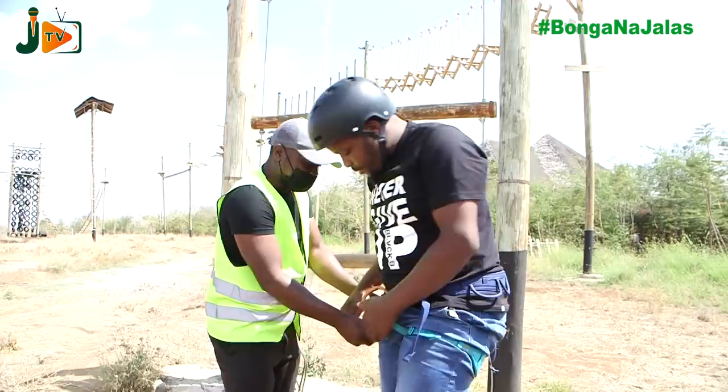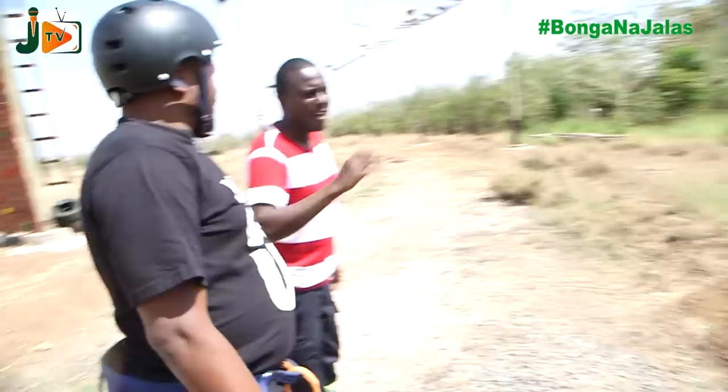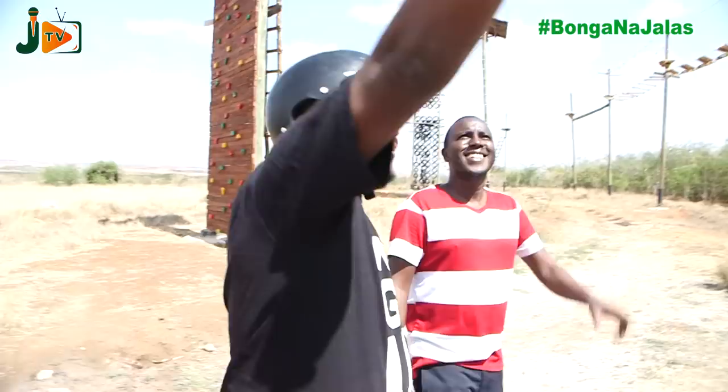This is called? The Jacob's Ladder. That's the one that takes you to the obstacle, up there. It's a high energy, high adrenaline, really challenging course. Then this is the first challenge.